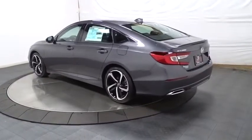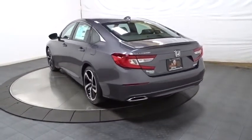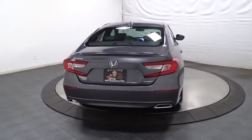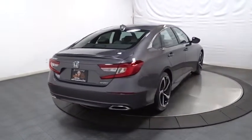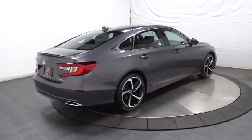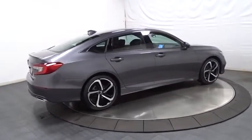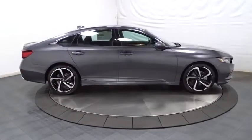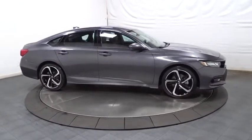Keyless entry, backup camera, Bluetooth, leather-wrapped steering wheel, front-wheel drive, trip computer, fog lights, outside temperature gauge, tachometer, brake assist, day and night rear view mirror, cloth seat trim, engine immobilizer, body color door handles, low tire pressure warning, leather shift knob, power rear window sunshade.